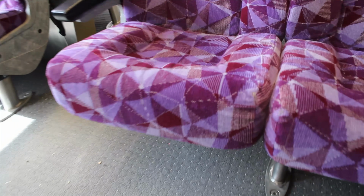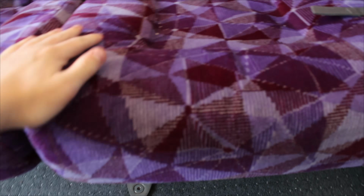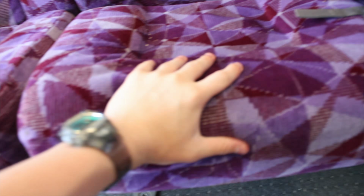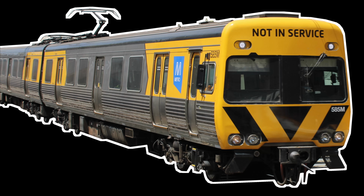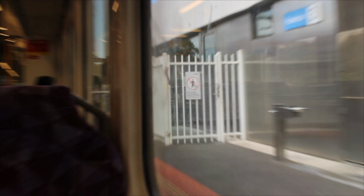I'd just like to say, the seats on V-Line's Sprinter diesel multiple units are really comfortable. The fabric upholstery feels very nice, and the seats on these trains are very soft as well. The V-Line Sprinters feature a 2x3 seating arrangement. Our train then departs Frankston, bound for Stony Point.